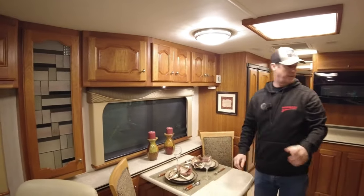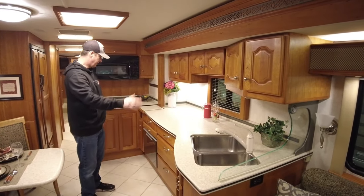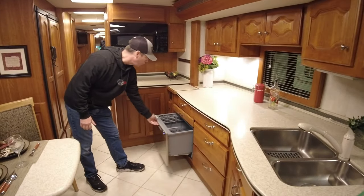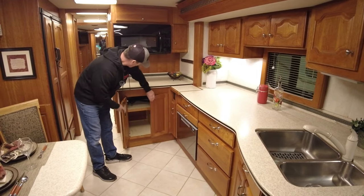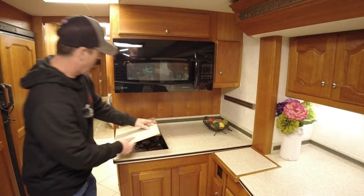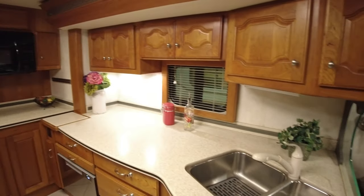And then you'll notice over here the kitchen. This is a huge kitchen for a 40 footer. Lots of counter space. You got the sink, obviously. You got some drawers. They added a dishwasher here. And then underneath here, you got more storage. And then you're going to have the two burner cooktop here. This is propane. So, really like this floor plan with all the storage and the counter space.